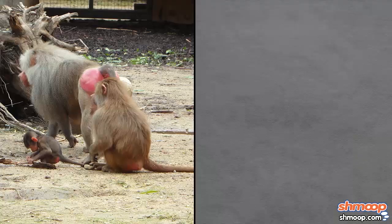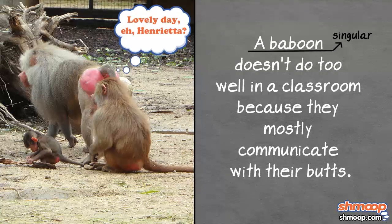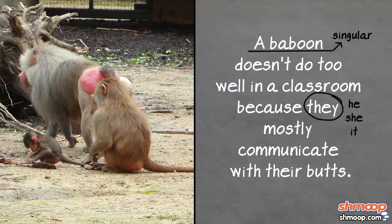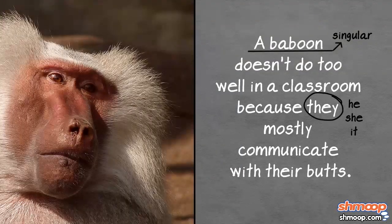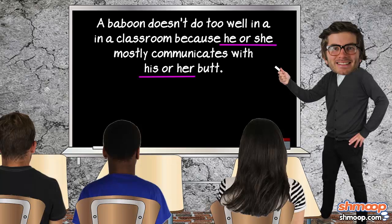Alright, for example, a baboon doesn't do too well in a classroom because they mostly communicate with their butts. A baboon is singular, which means that the pronoun should be he, she, or it if you want to hurt its feelings. But in this sentence, it's followed by the pronoun they, which means we need to shift back. We can say, a baboon doesn't do too well because he or she communicates with his or her butt.